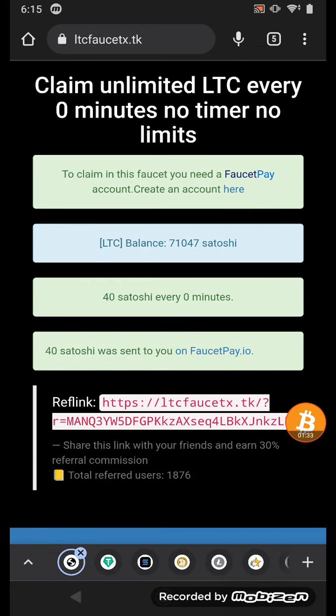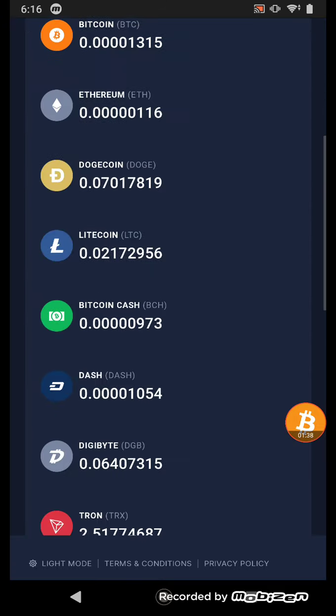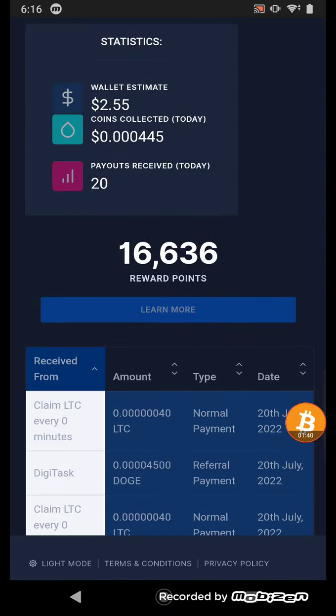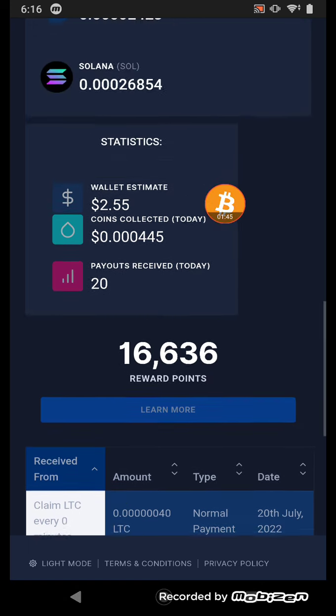website sends me again. I go to FaucetPay, go to overview, come down. Here you can see this website sent me 2 times my 40 satoshi instantly to my FaucetPay.